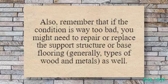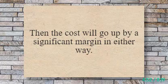Also, remember that if the condition is way too bad, you might need to repair or replace the support structure or base flooring, generally types of wood and metals, as well. Then the cost will go up by a significant margin in either way.